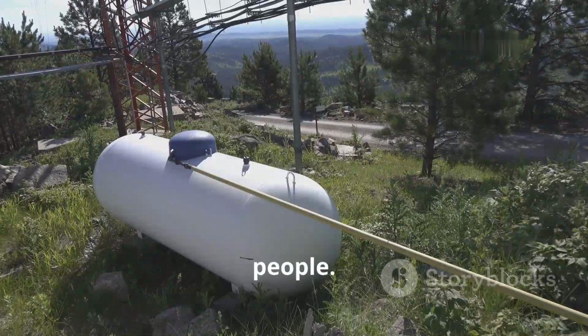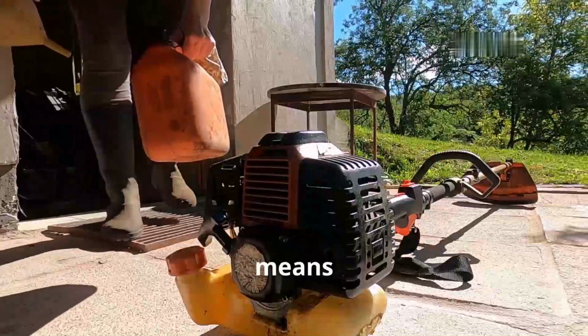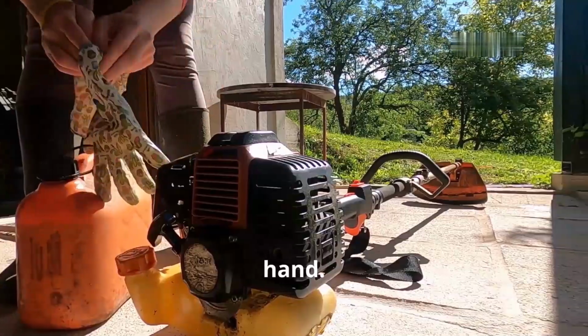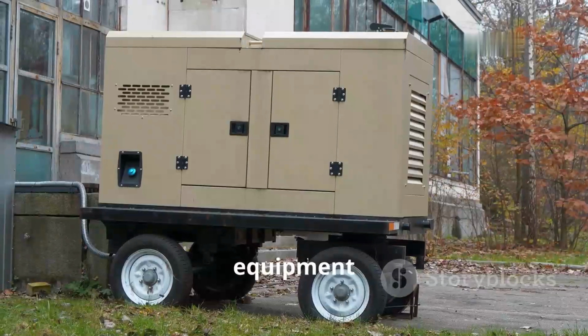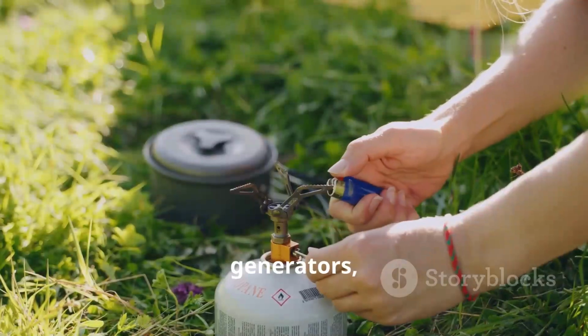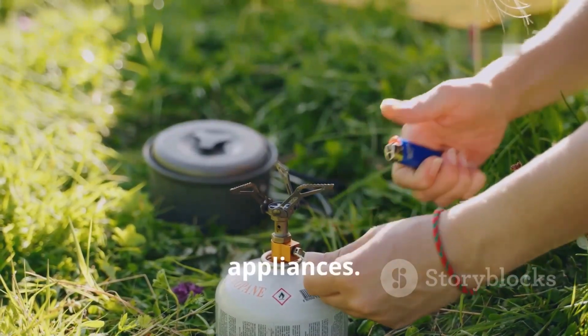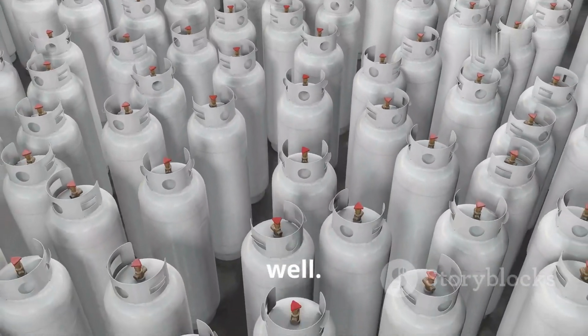Let's talk fuel, people, because when the power goes out, you're going to need a way to keep things running. And that means having a backup source of fuel on hand. Now, the type of fuel you need will depend on the specific appliances and equipment you have. Propane is a popular choice for powering generators, space heaters, and even some cooking appliances. It's relatively inexpensive, readily available, and stores well.